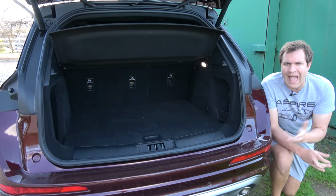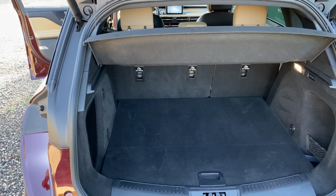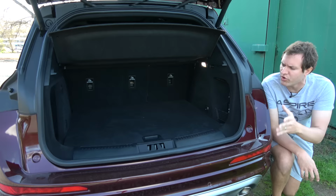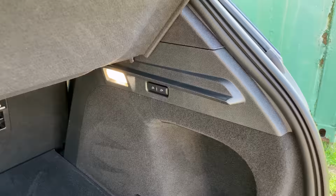And next up, on the subject of the cargo area, nothing particularly interesting in here. It is a cargo area, not especially huge, about normal for this segment in terms of size. With that said, it does have one feature which is really nice. There are these little buttons over on the side of the cargo area that say L and R. You push those and you can drop the left and right back seats.